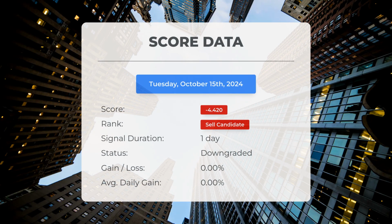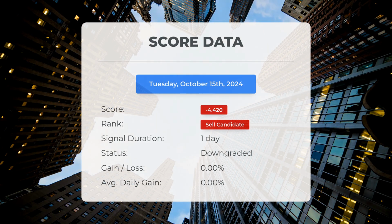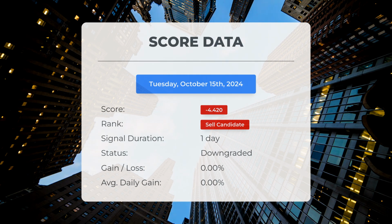Since the 15th of October, 2024, our system has ranked SOXL as a sell candidate, assigning it a score of -4.42. Now, let's examine the stock's performance during this period. We will continue to monitor this evaluation to see how it unfolds in the coming days.